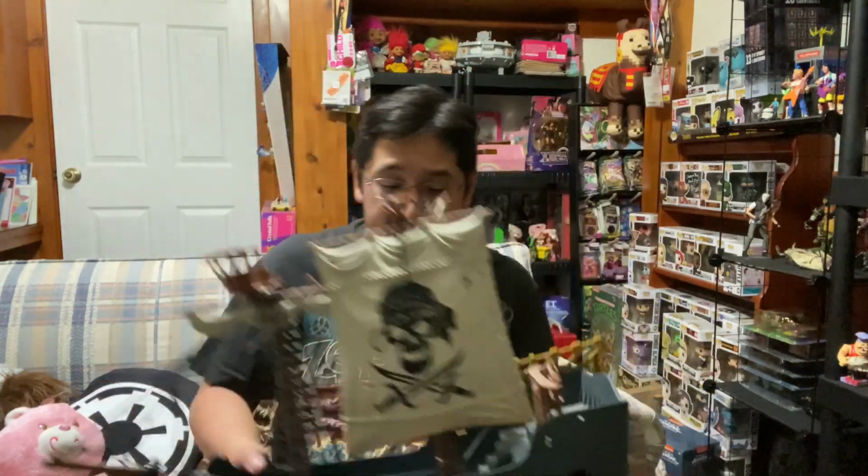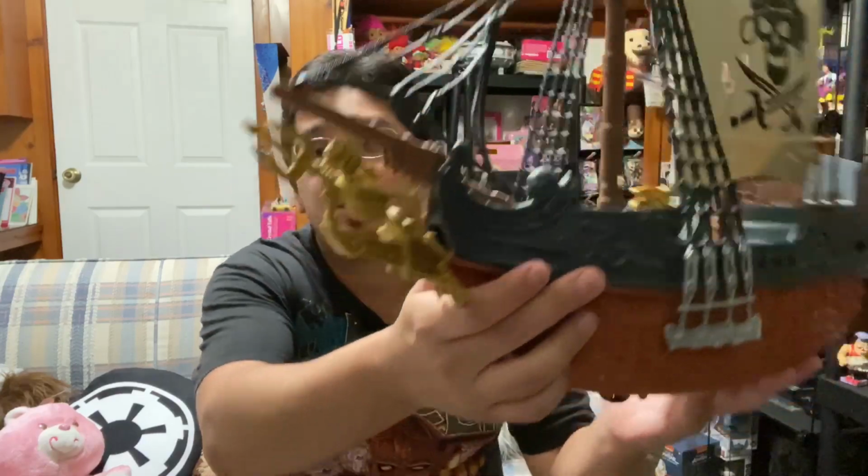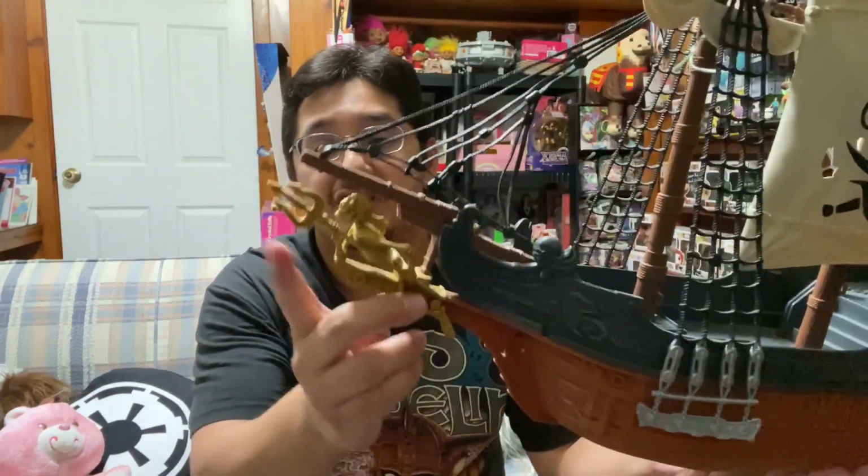What do you guys think? I think it would be pretty cool. But very awesome right there. It's got this cool skeleton here in the front with this trident. Very awesome. And now for the last pickup I'm about to show you.